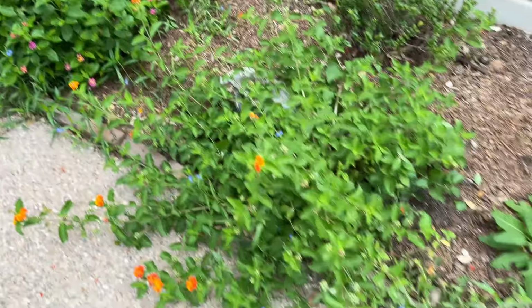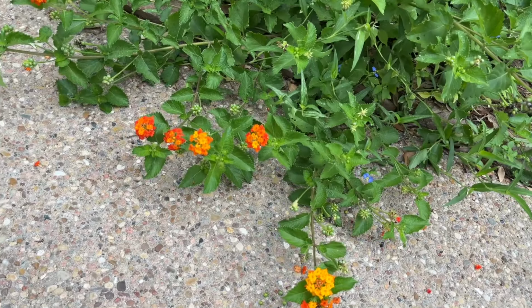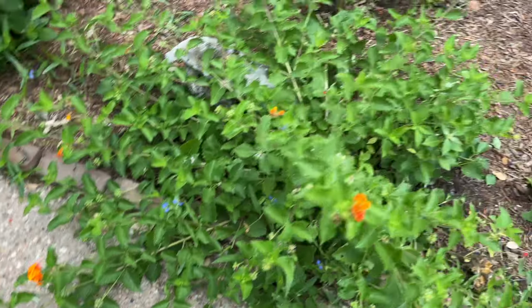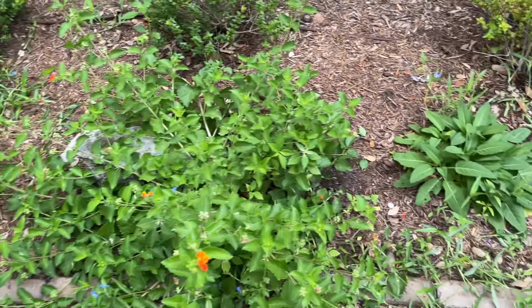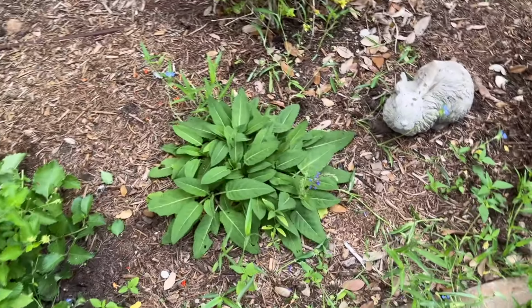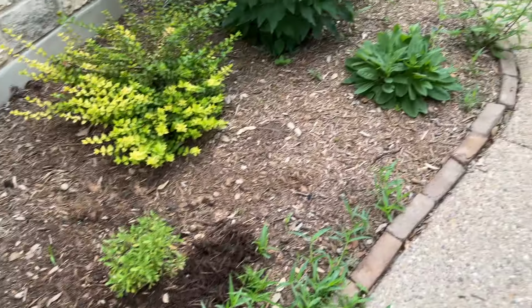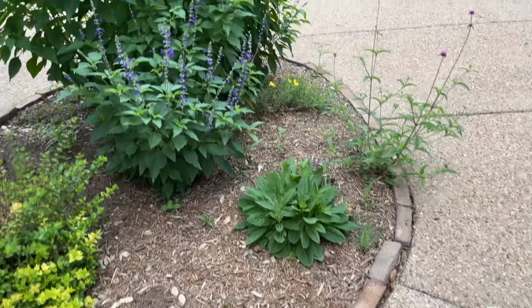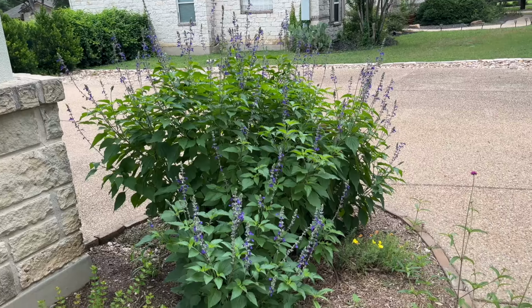And here is just a wild lantana that came up on its own. And this one does get out of bounds all the time. I'm constantly cutting on this, and I may be taking it out. And here is a May Night salvia, and another May Night, and another Mystic Spires salvia.